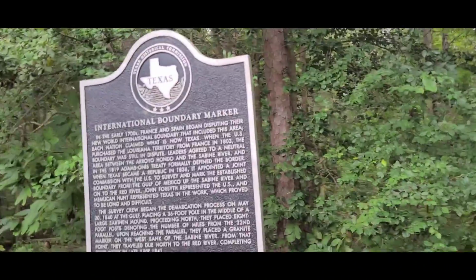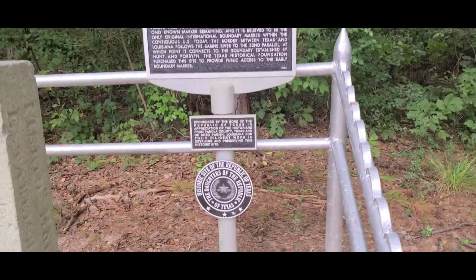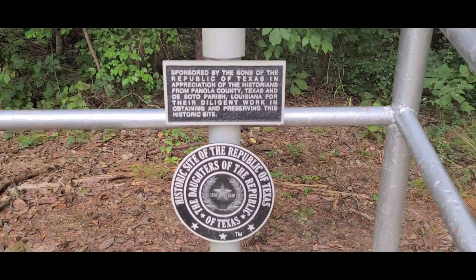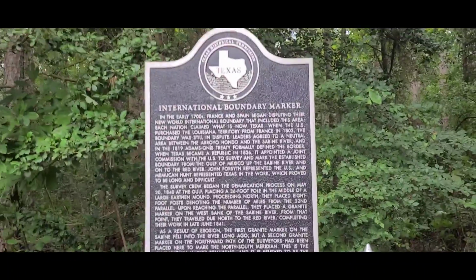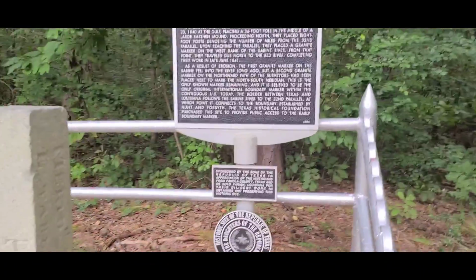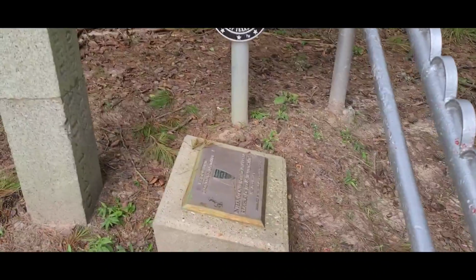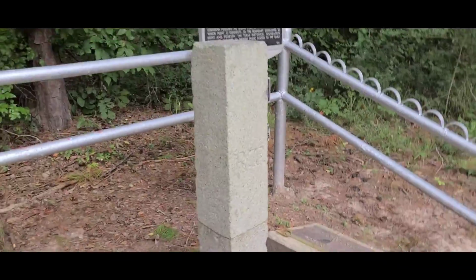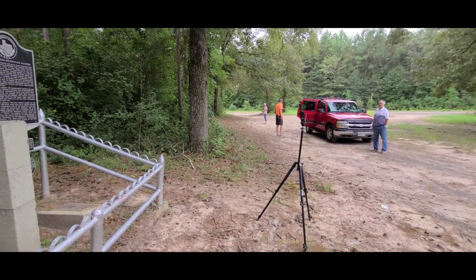So you have this sign here, and it gives you a little bit of information. This was put up by the Daughters of the Republic of Texas. Anyway, if you happen to be not too far from Carthage, between Carthage and Longstreet, just come on out here, take a look, and see a part of history. So that is it right there. The international border with people here.